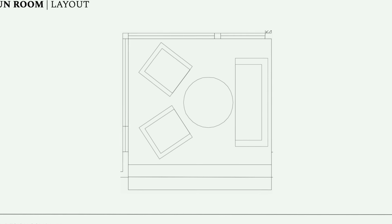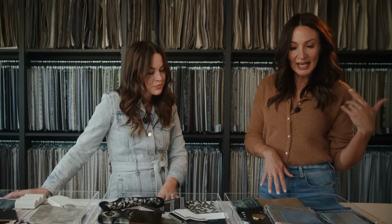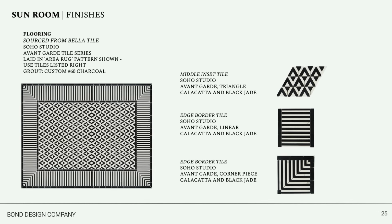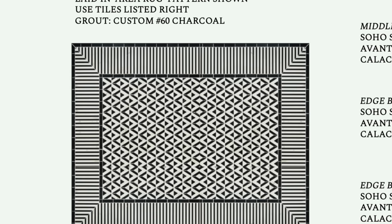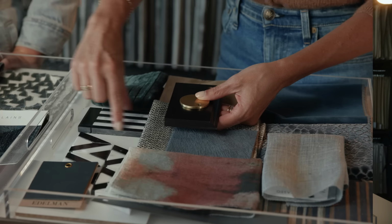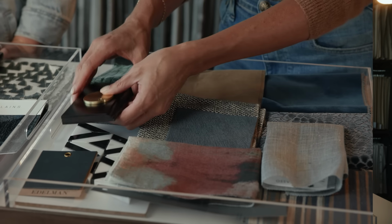Yeah. This mood board is kind of showing our vision for the sunroom. In that sunroom, we have a black and white mosaic floor, kind of just pulling back to that modern touch. This creates a border for this tile, which makes it look almost like a rug.